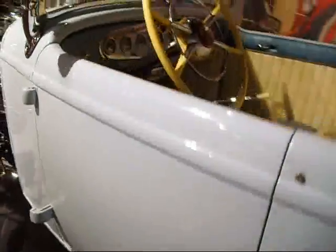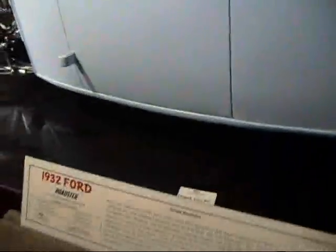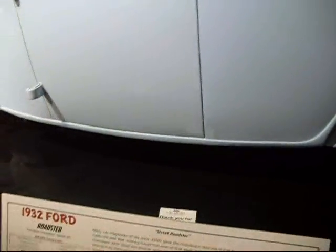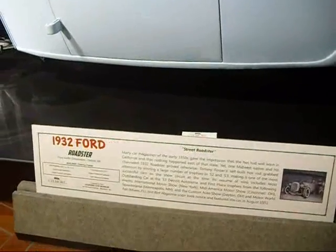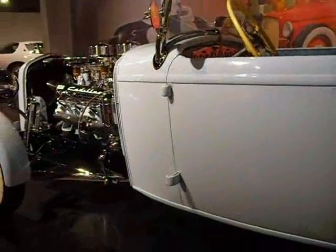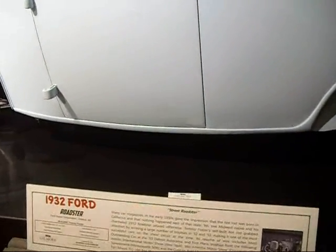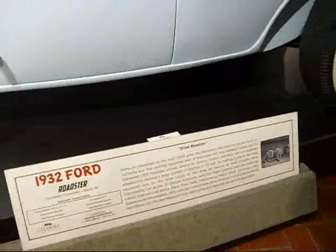1932 Ford. Many car magazines of the early '50s gave the impression that the hot rod was born in California and that nothing happens east of that state, yet one Midwest native '32 Roadster proved otherwise. It is channeled over the frame. The frame is up behind the doors. Tommy Foster's self-built hot rod grabbed attention by winning a large number of trophies in '52 and '53, making it one of the most successful cars on the show circuit at the time. Its resume includes wins of most outstanding car at the '53 Detroit Autorama, first place trophies from the following events: International Motor Show New York, Mid-America Motor Show Cincinnati, Speedorama Minneapolis, and the Custom Auto Show Dayton, Ohio, and the Motor World Fair Miami, Florida. Hot Rod magazine soon took notice and featured the car in August 1952.